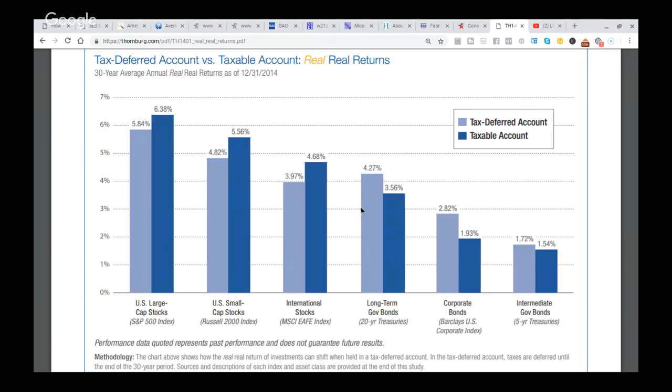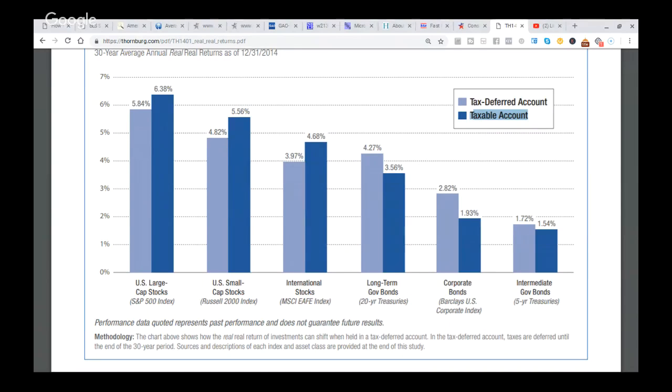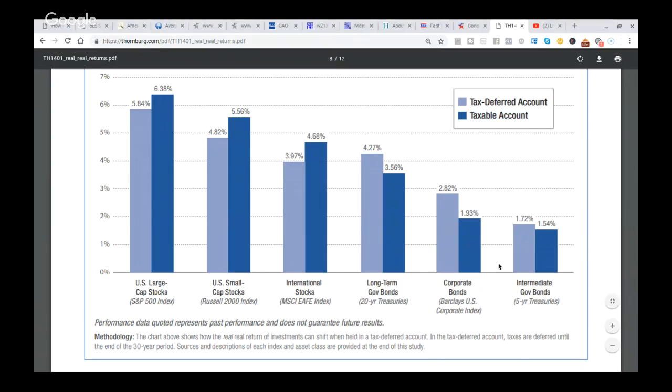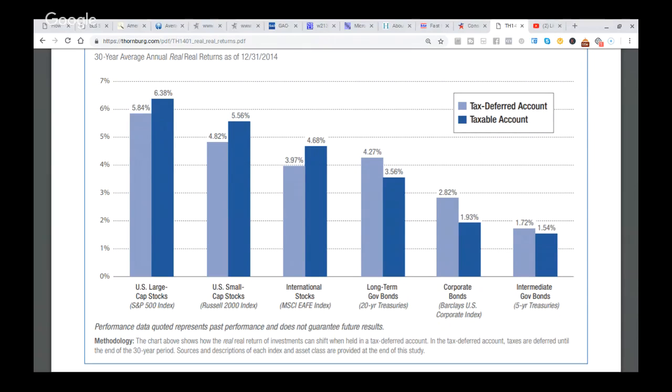Conversely, tax-deferred accounts do better for government bonds, corporate bonds, and intermediate bonds. Why? Because you're not paying taxes as ordinary income when you receive the income. You're only deferring that to later on down the road when it will be taxed as ordinary income. I just cannot stress this enough. Look at this chart. Stocks do better in taxable accounts because you're moving what would be taxed as ordinary income to much more favorable tax treatment. Bonds do better in tax-deferred accounts because it's already being taxed as ordinary income, so we want to defer that ordinary income tax as long as we can. I cannot stress that enough.